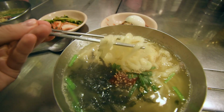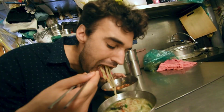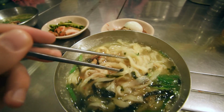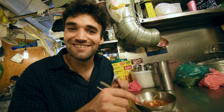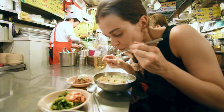Wow, it seems to be so hot. Just steam is leaving this bowl like no other. The noodles taste so handmade, so delicious. There's a little bit of spice in there too. So many different seasonings. It makes for an absolutely epic food, epic soup, epic noodle, and just such an amazing location here, being in an alleyway.